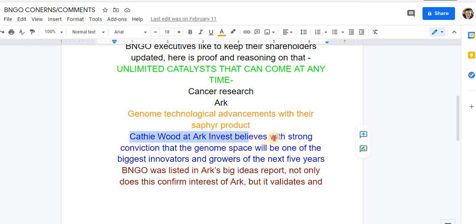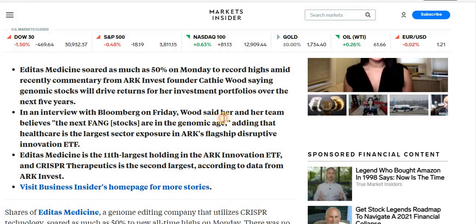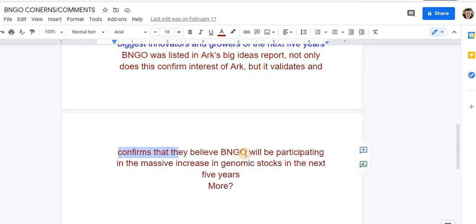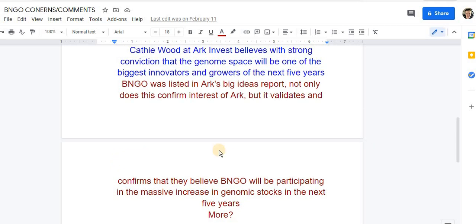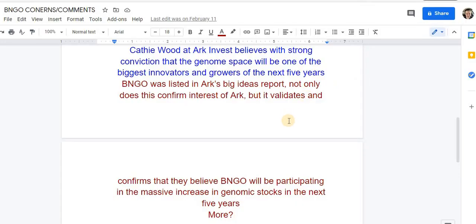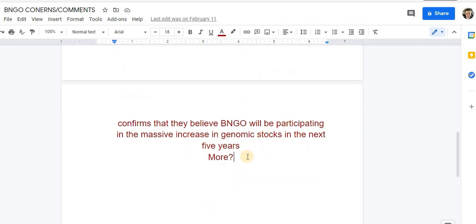Kathy Wood at ARK believes with strong conviction in the BNGO genome space. We've already been over this. Your proof is right here. It's really a market insider, right? Bionano was listed in ARK's Big Ideas report. Not only does this confirm interest of ARK, but it validates that they believe Bionano will be participating in the massive increase in genomic stocks in the next 5 years. I would not be surprised if ARK is going to be buying in any time now, honestly. But we don't need ARK to buy in for Bionano to be successful, but it would not hurt, and I would be welcoming that massively.